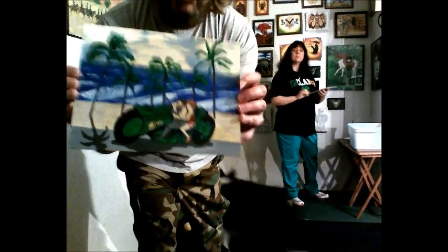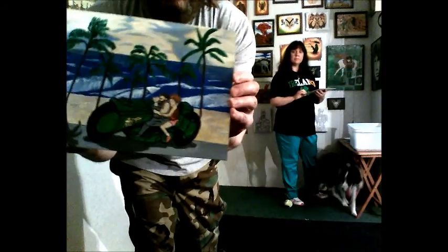Here's my science fiction acrylic. It's an Akira type bike with my wife and I on it. Remember I told you about the beard?